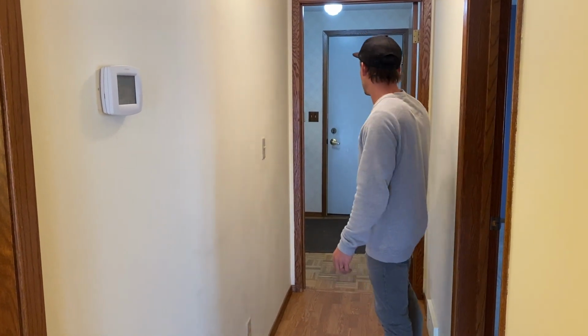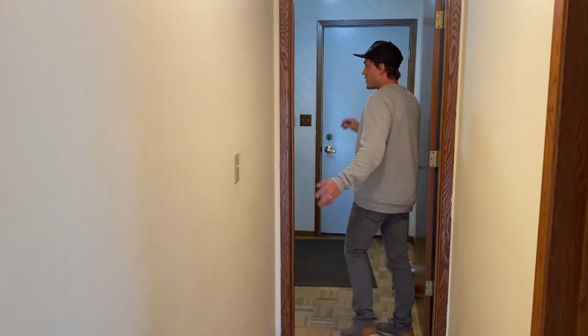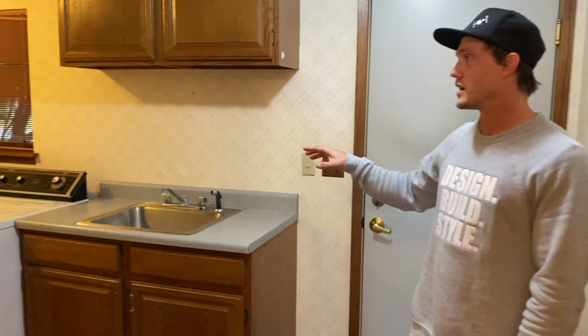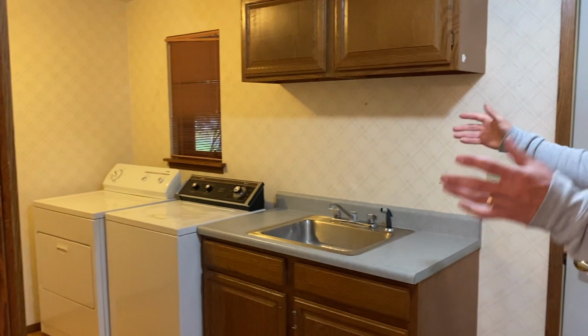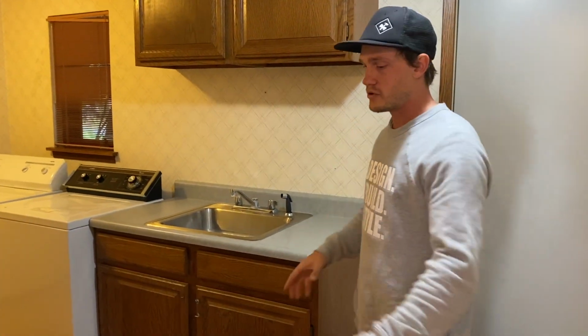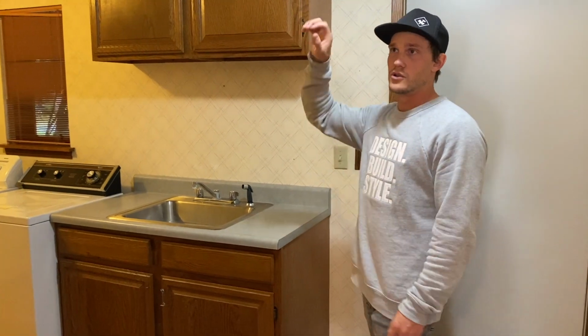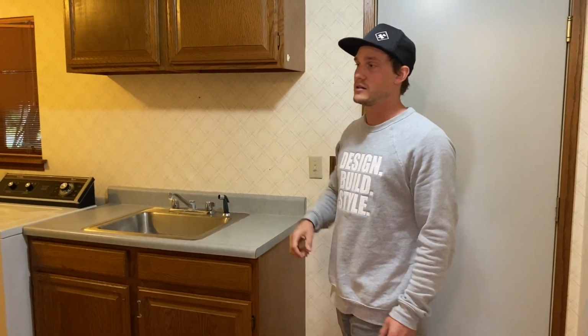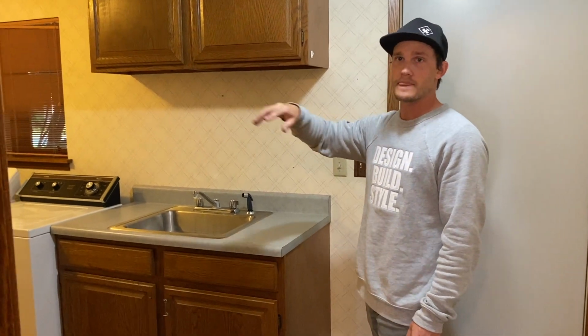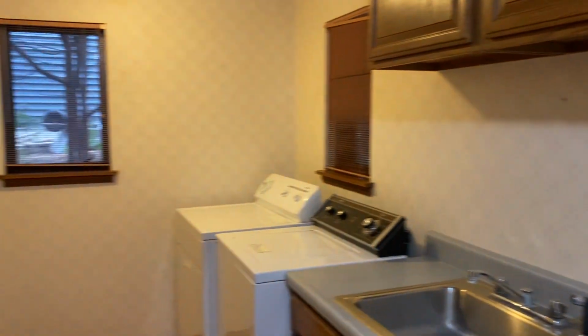Right now, washer and dryer, laundry room, main garage entrance are back here. This will all come out. We'll frame off a little wall here, put a bench for hanging your coat and all that here. And then this will turn into a bedroom area, adding another bedroom to the main level. There's two more below.